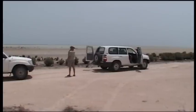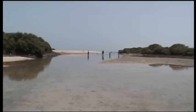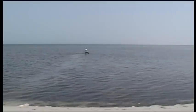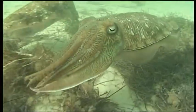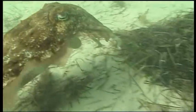At the second site, we found our only dugong. Unfortunately, it was dead. There was no evidence of young sharks at this site either, but the snorkeling revealed other wonderful marine life.